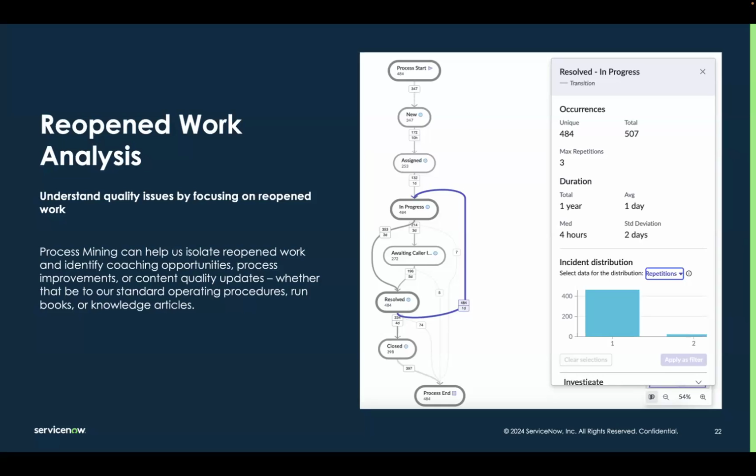So all of this reopened work is valuable feedback and should be used to identify coaching opportunities, process improvements, or content quality updates, whether that be our standard operating procedures or run books or knowledge articles that you have out there. And to do this analysis, you're simply going to set a project up with state as your activity, and then isolate the work that's being sent back from resolved to in progress. Very straightforward to do.